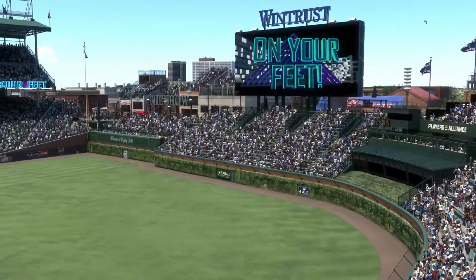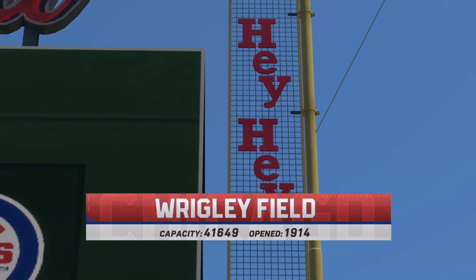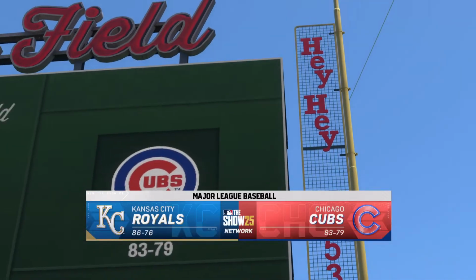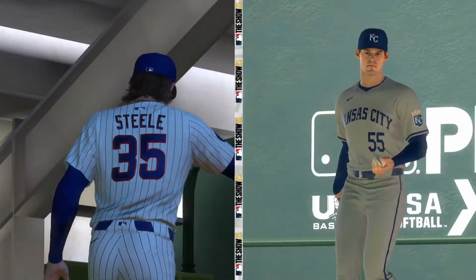Interleague Baseball on MLB The Show. It's the Kansas City Royals and the Chicago Cubs. First pitch coming at you right after the break.